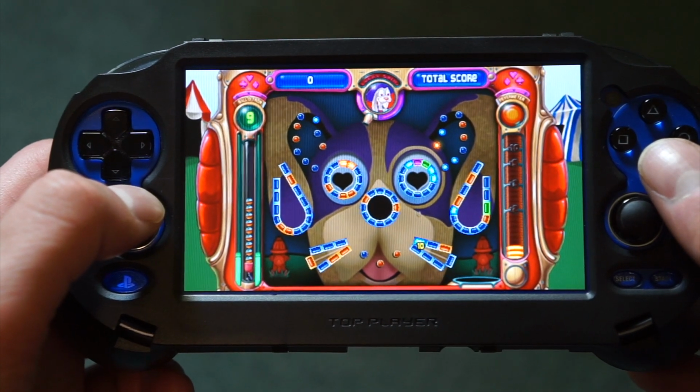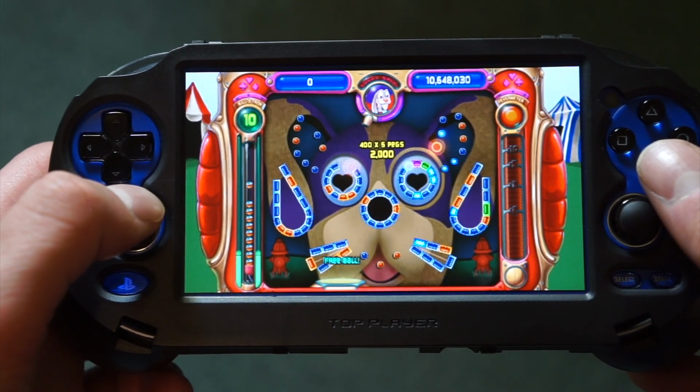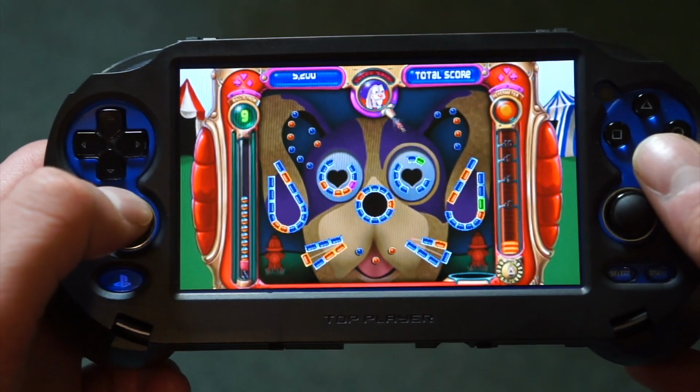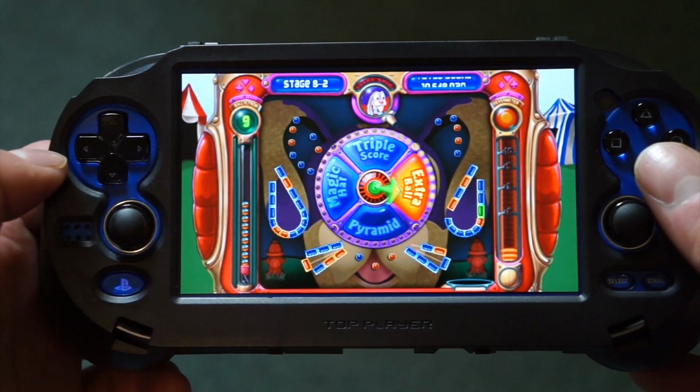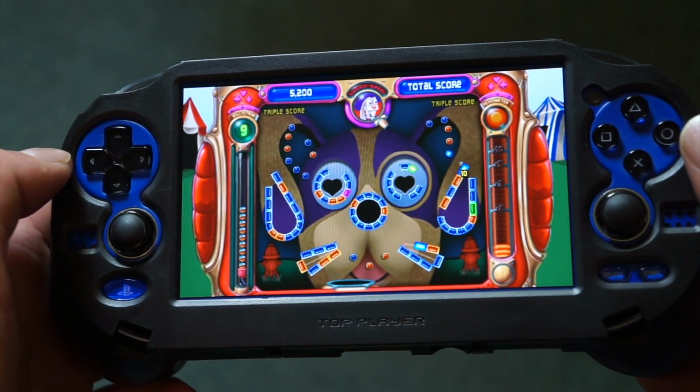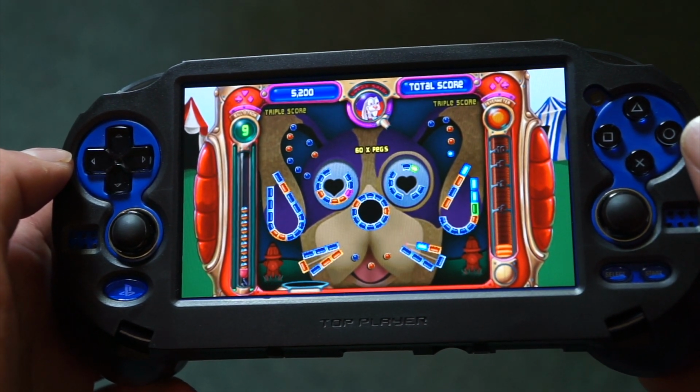But you can see here, Peggle is a great game. It's a lot of fun, and there's nothing like shooting that little ball out and getting those little satisfying pings and getting a big jackpot combo, and yeah, it's really cool. So Peggle is definitely one of my fun games I still play to this day.